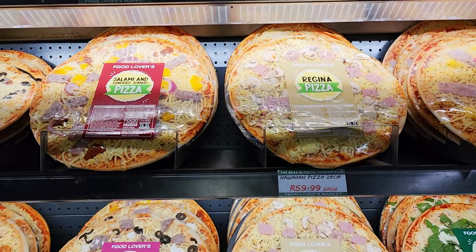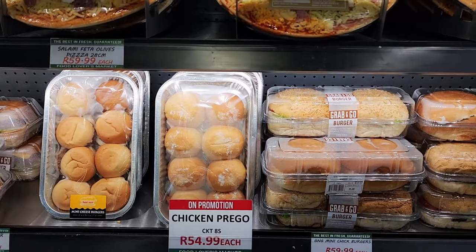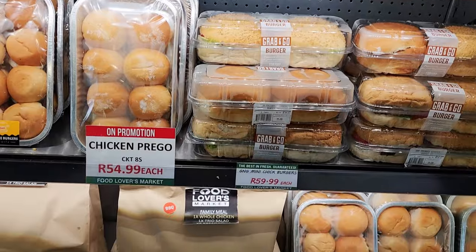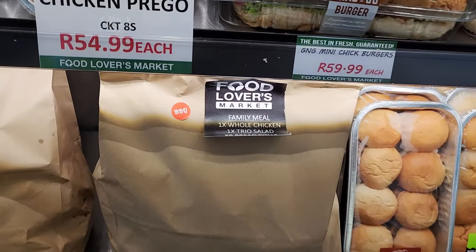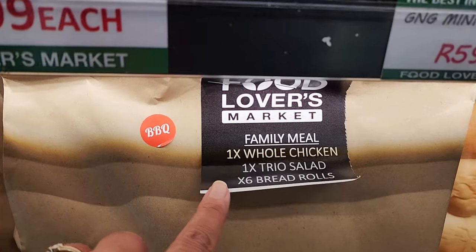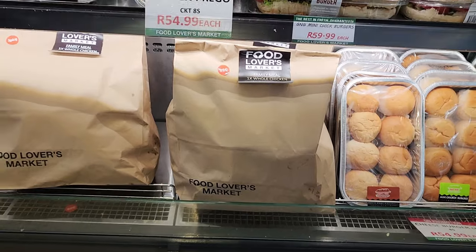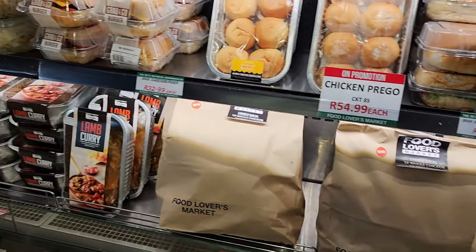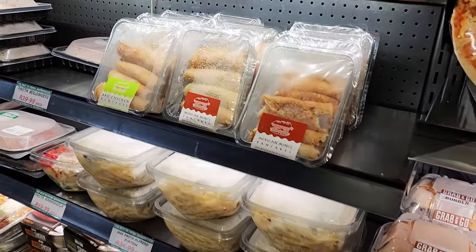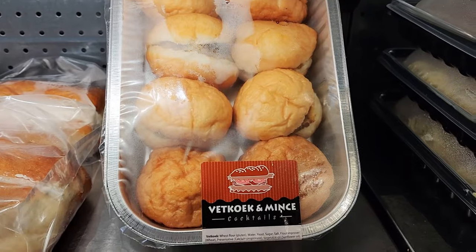Man, the Food Lovers has absolutely everything. Little prego rolls, grab and go burgers. What is this? Family meal. One whole chicken, a trio salad, and 6 bread rolls. You can just pick it up in a basket, in a packet, and go. That's cool. Lamb curries, salads. Convenient for the cooking man.